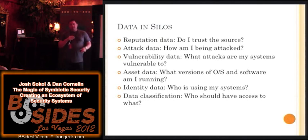You can get reputation data from websites, you can get it from certain services and things like that. But if I have reputation data, then I have information about whether I trust the source of an attack, right? If I have attack data, I can tell how I'm being attacked. Vulnerability data, what attacks are my systems vulnerable to? Asset data, what versions of the OS and software am I running? Identity data, who's using my systems? Data classification, who should have access to what?